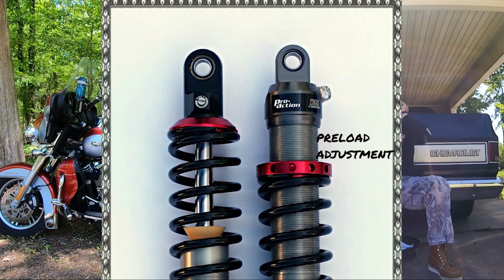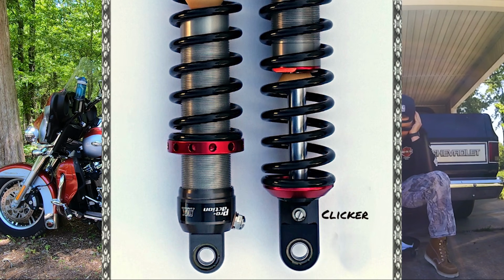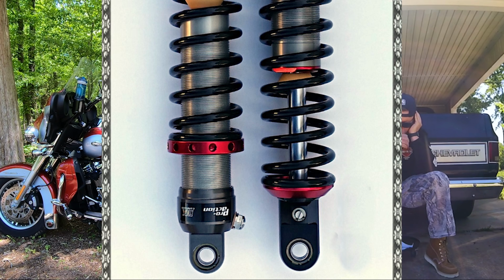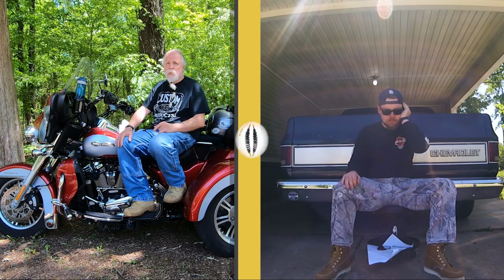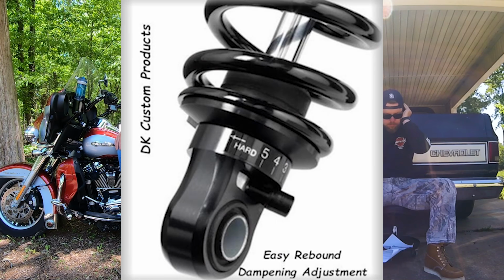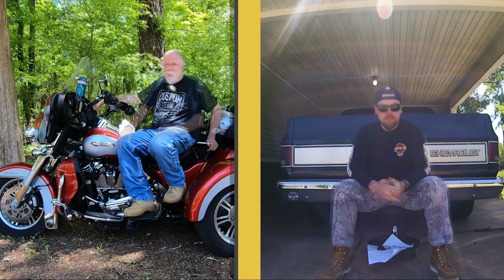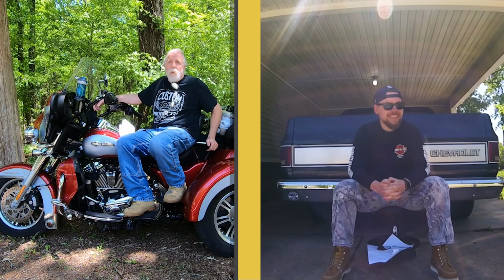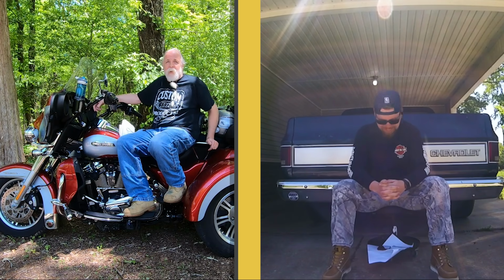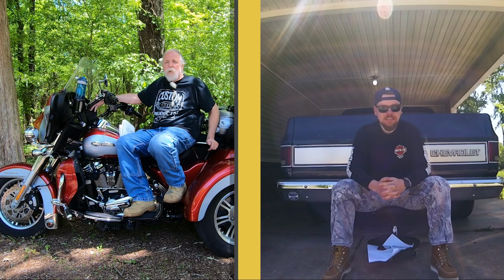But the other thing is, on the Proaction shocks, there's a clicker where it can adjust. We set it at 3 most of the time, and it can be adjusted a little firmer or a little softer. And then on the twin adjustable, there's a little lever at the bottom of the shock, and we set that at 3, but it can go all the way down to 1 or all the way up to 5. But the short answer, which I should have started with, is no, you're not going to bottom out. If we set it up right, you're not going to bottom out even on the plush setting. It's just going to be a little bit plusher ride.